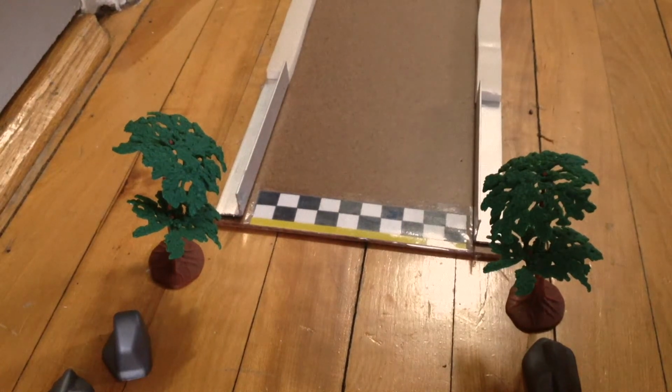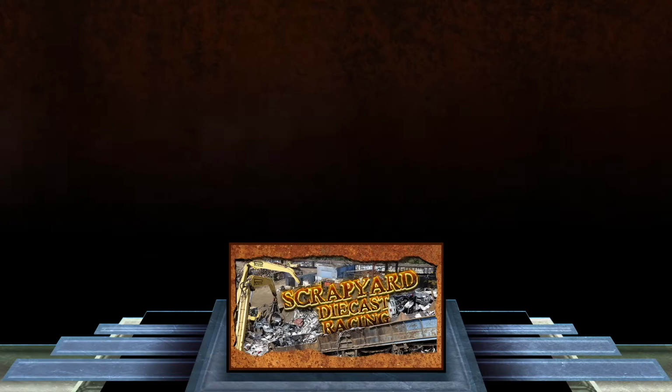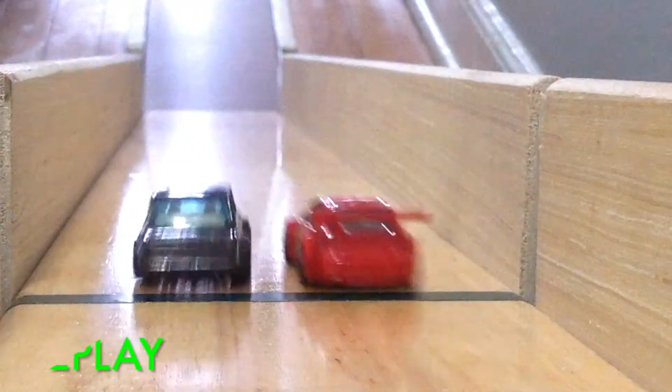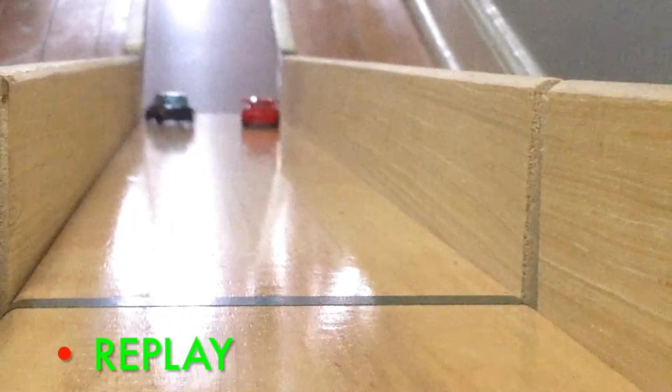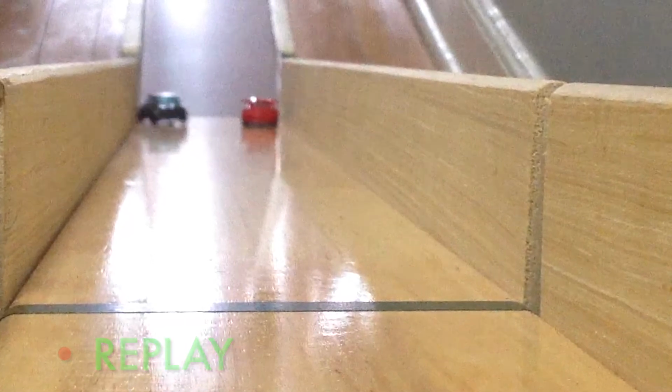We have to see that again on the replay. Scrapyard Diecast Racing. Wow, I can't wait to watch this replay. They actually both get off the line at the same time. But look, the 2002 actually starts to lose it before the end of the downhill. I think that's a Scrapyard first.